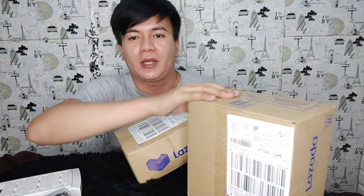Tapos, pinag-iwalay ko na sila kasi nga, sayang yung freebies na flashlight na makikita nyo later on. So, tapos ko na siyang isanitize yung outside. Then, I can actually go inside. Let's go first with this, with a small one before we can actually proceed to the big one. So, just keep on watching lang and thank you so much. Let's do the unboxing, mga Bebs.